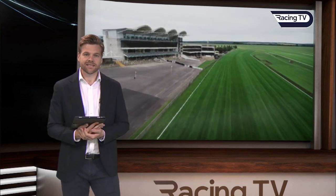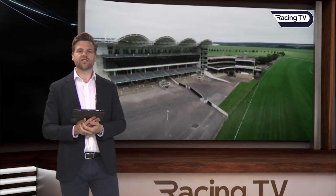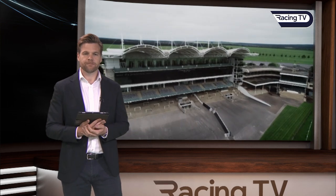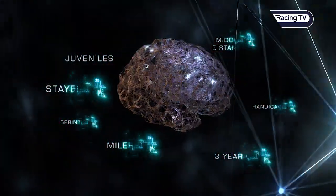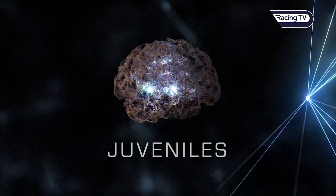Right, let's get on with the race previews then. The feature race this weekend for the colts, the Dewhurst, that's where we start. Right, the Darley Dewhurst then, the feature of the weekend, over the 7 furlongs for the 2-year-old colts.